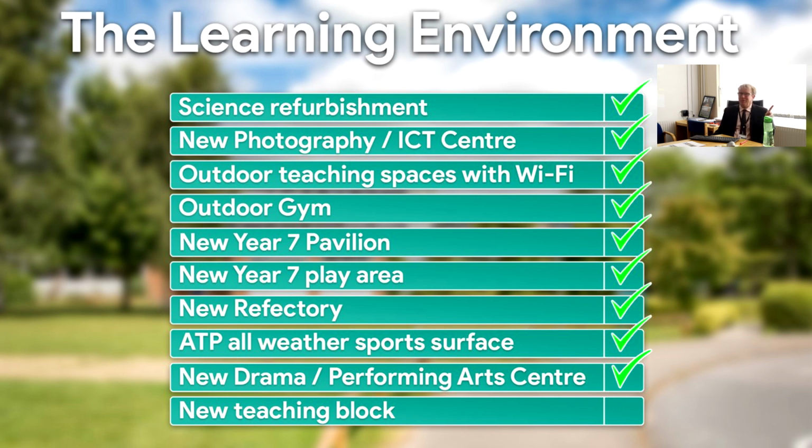I'm pointing to the left because it's just going to go where the old caretaker's bungalow used to be, just to the side of my office here at the front of school. So lots of developments have taken place in the last few years, and I'm very proud of the 38-acre site. Hopefully for those of you that will be getting your tour in the next couple of weeks, you'll get the chance to see all of these.